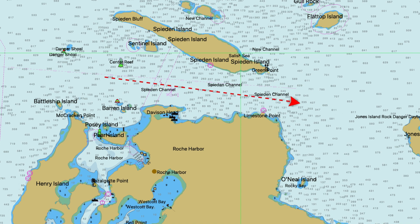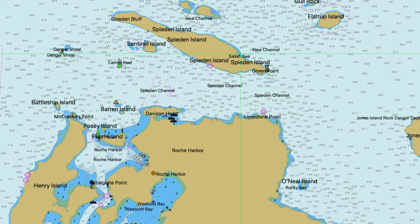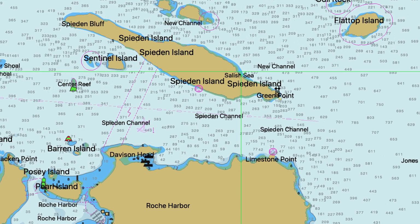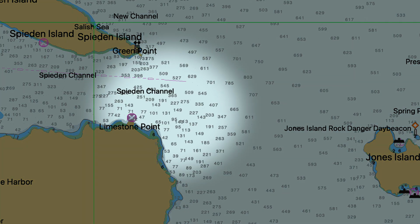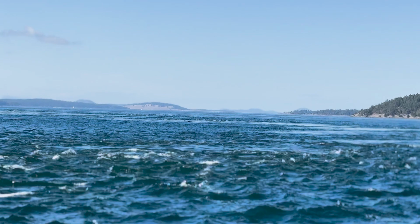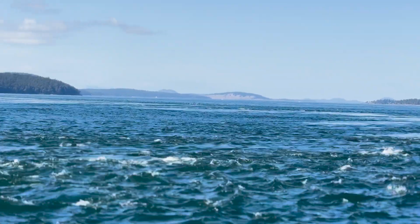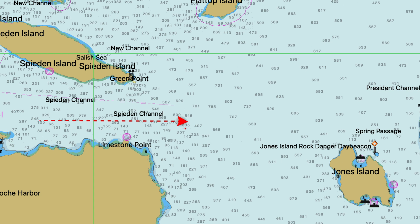If you're approaching Friday Harbor from the north, you might transit Spieden Channel, and waters from the Strait of Georgia flush through Spieden Channel at a considerable force. So be careful there. They can get up to 5 knots. Check your current tables carefully. The area where Spieden meets San Juan Channel can be quite a washing machine if you have a maximum current with an opposing wind. So stay well off Limestone Point.